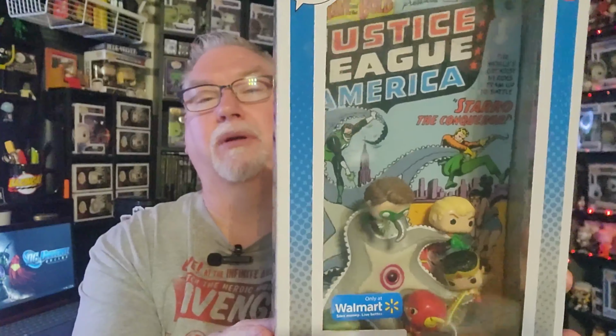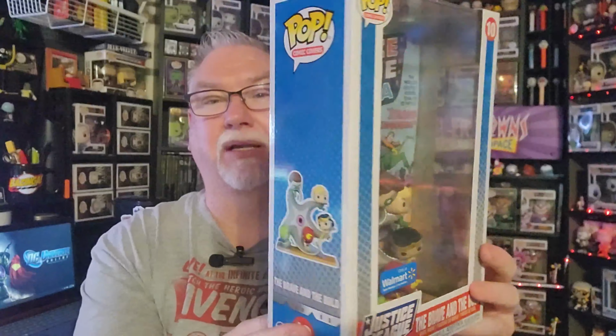And speaking of cheap, I just keep getting lucky. I was in a very far away Walmart in the country that I never go to. Never had been to it before. And if you're frequent shoppers for Funko at Walmart, you know that they must be eliminating their entire comic cover collection assortment to sell because they all went down to like $10.